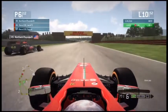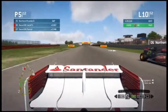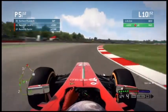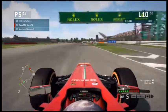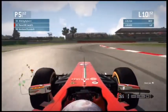And he does have the DRS, and he has the run, and he's now got the position. Jack takes 5th position from Northern Thunder. It looks a little bit easier than what Mikey made it look when he had to go around the outside. Northern Thunder chose not to defend that, and now Jack takes that 5th position.